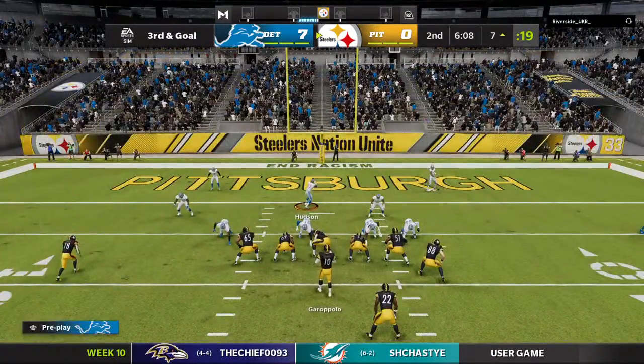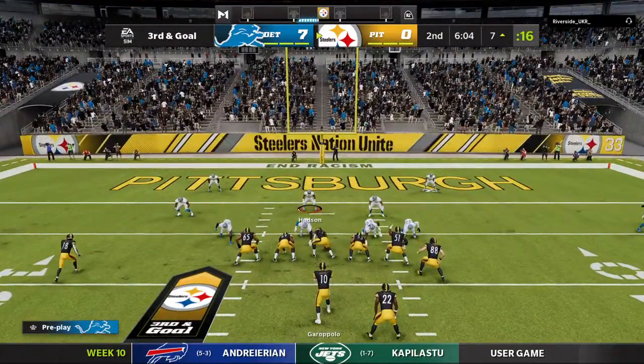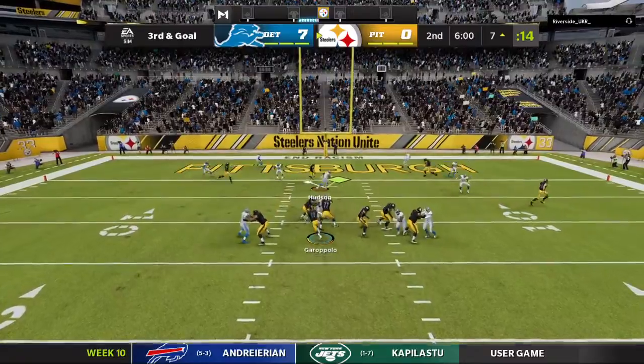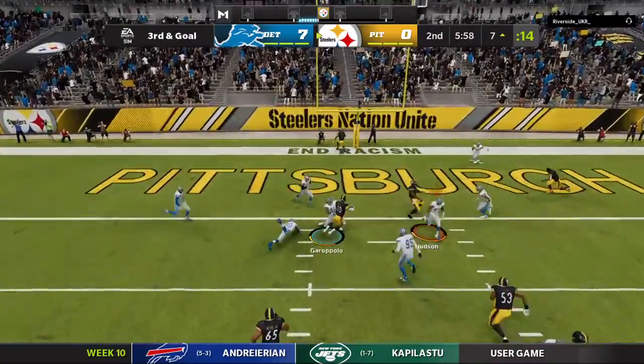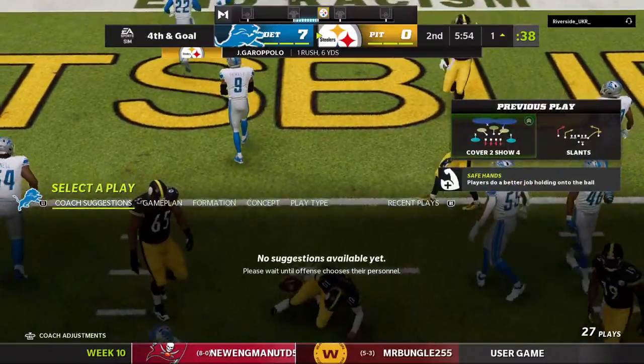This has been a long drive. You got to figure a field goal would be a letdown. Can they convert now on third and goal? To throw is Garoppolo. Decent gain on the scramble to 6, but now it's 4th.